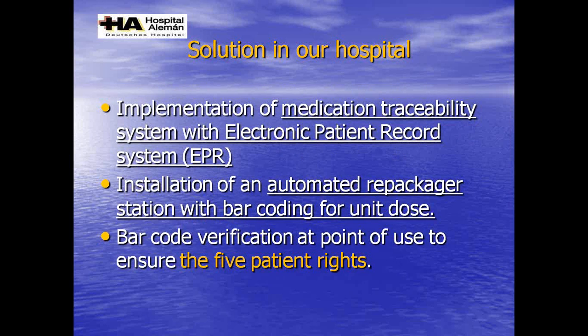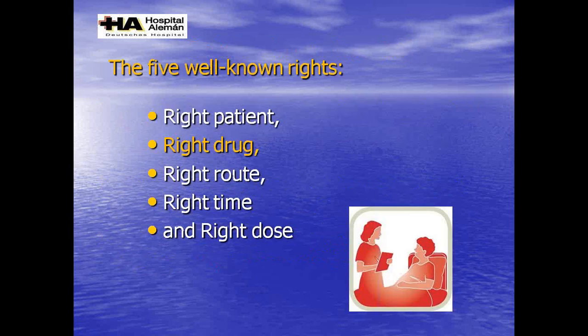an automatic repackager station with barcoding of unit dose, barcode verification at point of use to ensure the 5 patient rights. You know, this is well known. Right patient, the patient identity must be verified. Drug, we must verify that the right medication is used in the electronic patient record. Right route, such as intramuscularly or intravenously or oral. Right time and right dose. The right dose should be confirmed against the prescription.